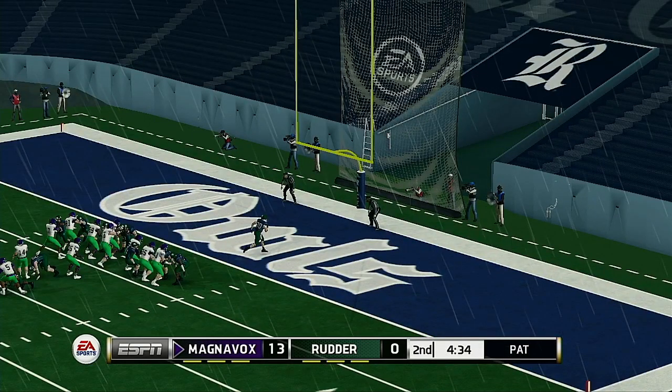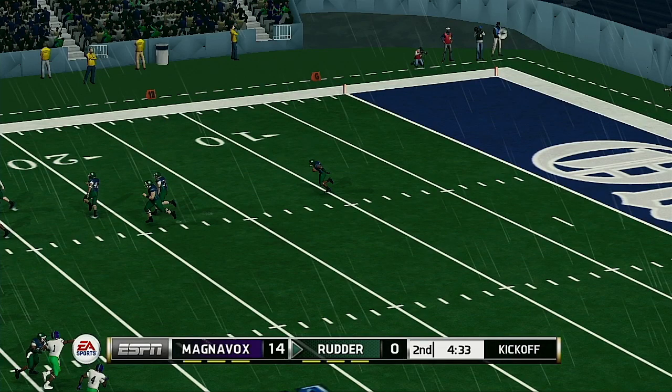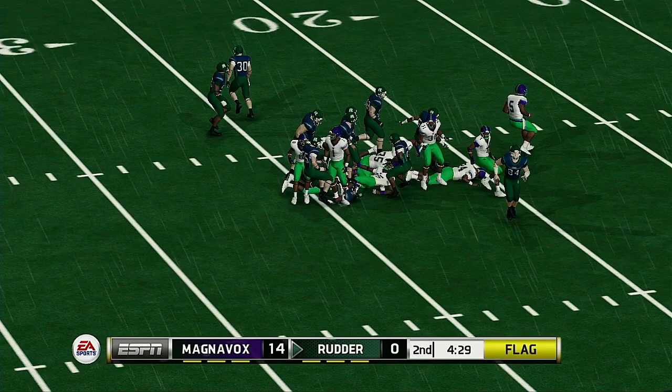He splits the uprights with the extra point. Everyone, weapons all lined up and ready for the kickoff. From the 5-yard line. He's taken down at the 26. Not sure what the flag is about here. Let's go down to the field and find out.